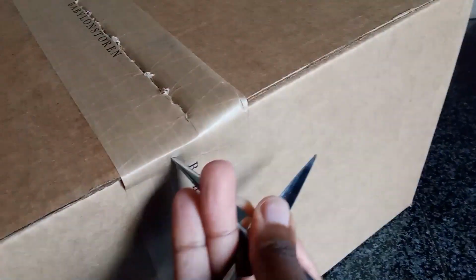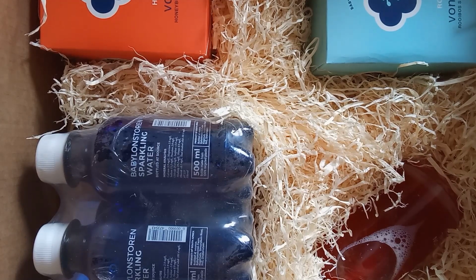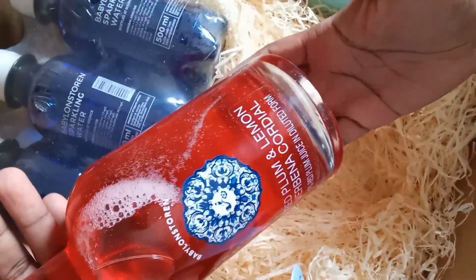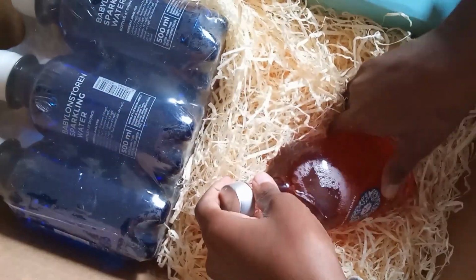Super excited. It's my first time ordering the juices and stuff, so let's see. Oh god, why am I struggling? Regular tape, so this is what's inside. Oh my goodness, it's so pretty. So I ordered sparkling water for my red plum and lemon cordial. I hope you can see. This one is my first time trying. They said that this is best if you have it with sparkling water, so that's why I bought sparkling water for this pretty cordial.